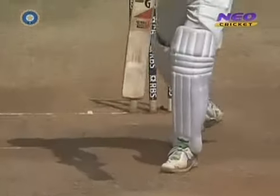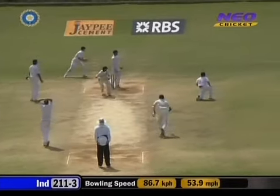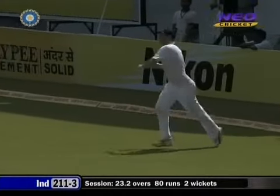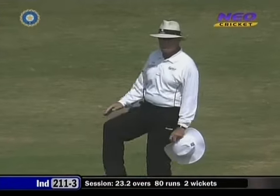Just stood there, Flintoff, with a little look of disbelief on his face after that. Sharp spin. It's beaten everybody. It's beaten Tendulkar and Prior, and Flintoff gives chase now. Well, that shot was always on the cards because there is no deep mid-wicket.